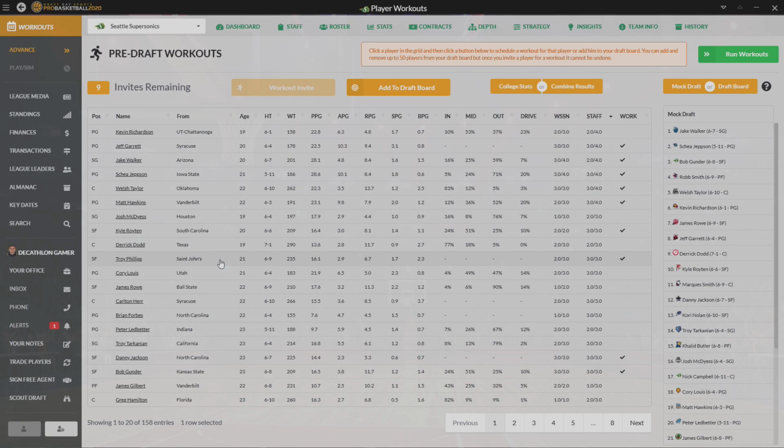Now, continuing on here, I have added in a few more invites to our pre-draft workouts. We're halfway through them. We had 18 in all. We have now used 9. A couple of the ones that I just added in, Kyle Royton and Troy Phillips, both small forwards, of course. Main position I need to fill. I have no small forwards on the roster going forward. I am willing to take a shooting guard or a power forward instead, but I have the depth necessary at every position right now except small forward. So I am looking primarily at bringing in potentially 2 small forwards.